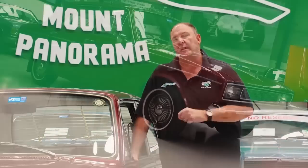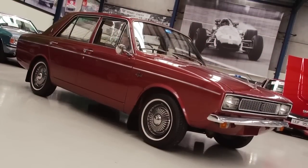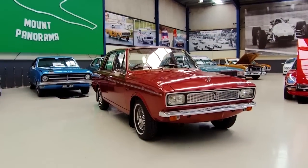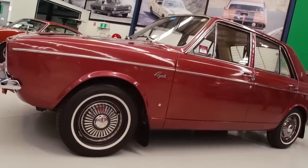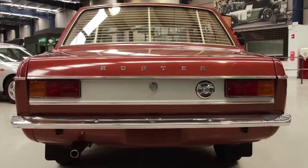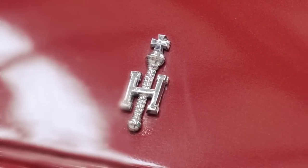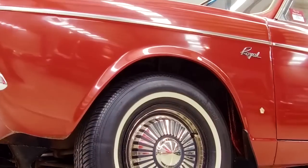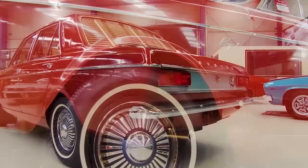Hi guys, Tony Hansen here from Shannons Auctions in Melbourne, and here we have a 1970 Hillman Hunter Royale sedan. This particular car is only showing just over 48,000 genuine miles on the clock. It's a three-owner car, well looked after, well maintained, and very, very original. The Hillmans came in a four-door sedan version. There was also a station wagon and the GT spec for the boy racer at the time.